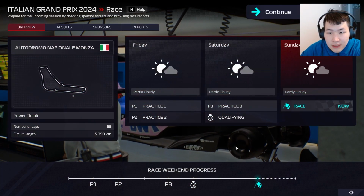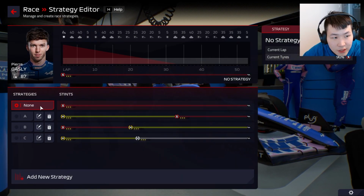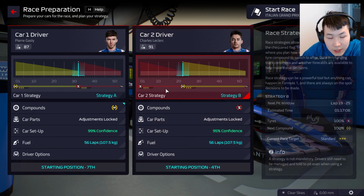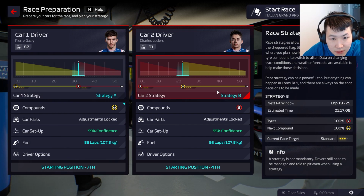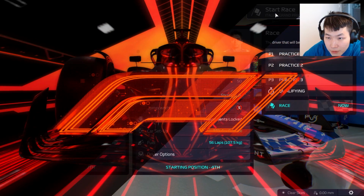Well, time to see if our strategy can pay off. P7, actually, for Gasly. Not bad. So, one-stop strategy. Fourth place for Leclerc, seventh place for Gasly. Let's see if this plays out nicely for us. No rain expected. So, one-stop. Here we go.